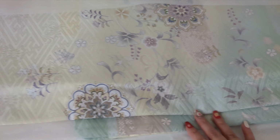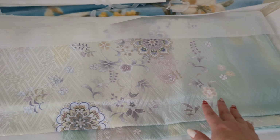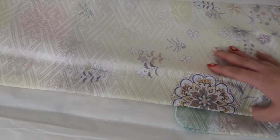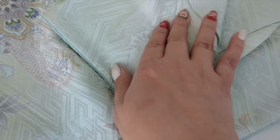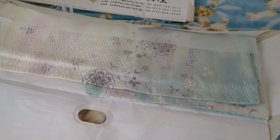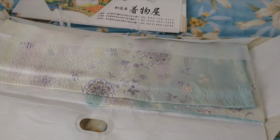But my god, look at this beauty. It's like a gradient that goes from mint green to this creamy yellow and pink shade and everything. It's so pretty. I can't believe I own this kimono. This is mine. It's my kimono. It's so pretty. Oh my gosh. And I'm so happy that I get to use it in the New Year's. And yeah, it's gonna be so much fun. I can't believe it.